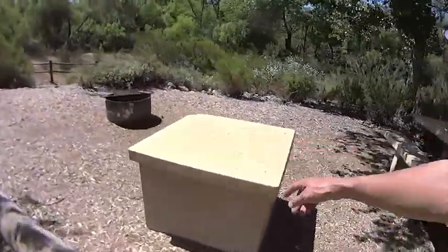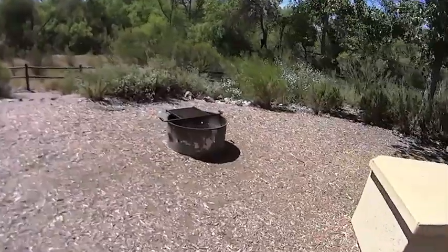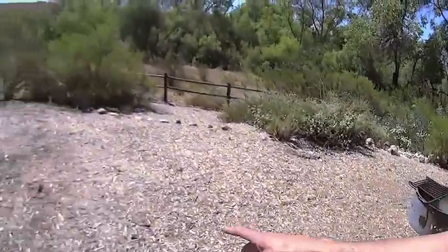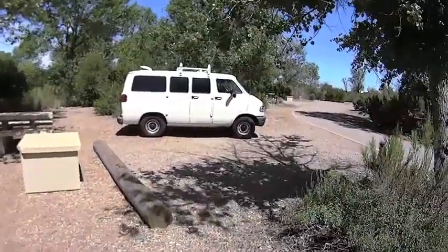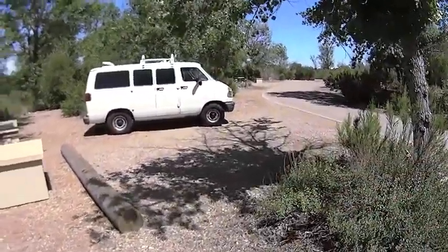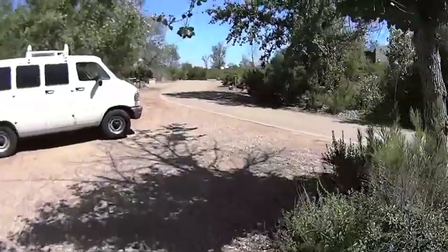This is just a little table here. We got our fire ring with grill. Probably could pitch another tent over here if you wanted. So yeah, nice little spot. Hopefully my friend can fit her car in here in the shade and we'll be all set.